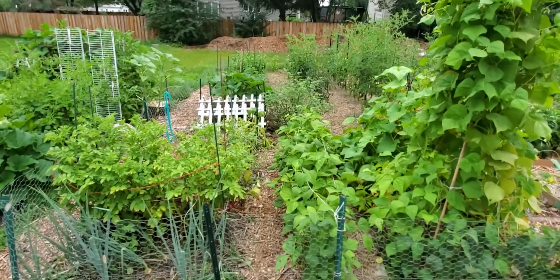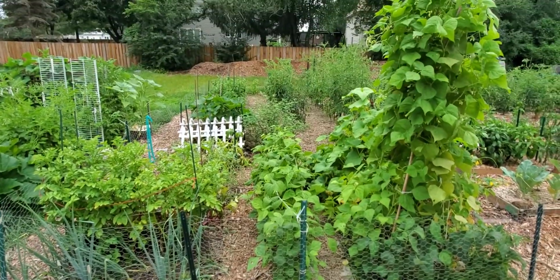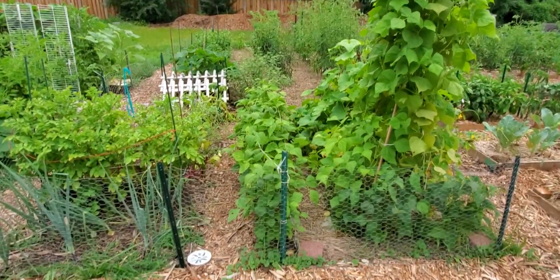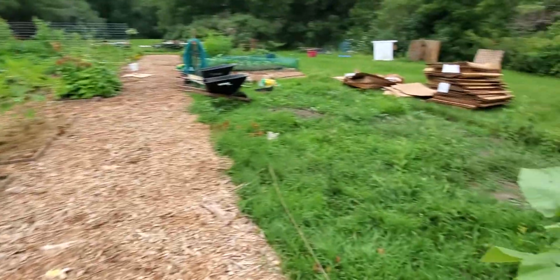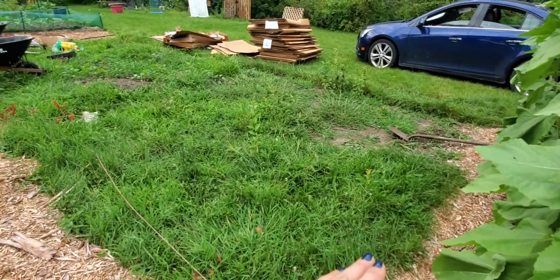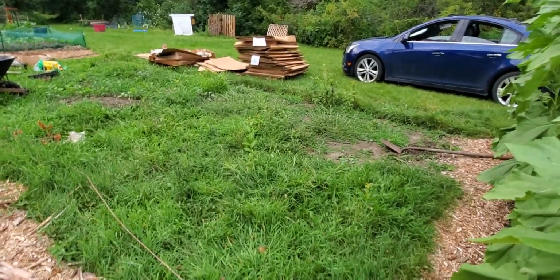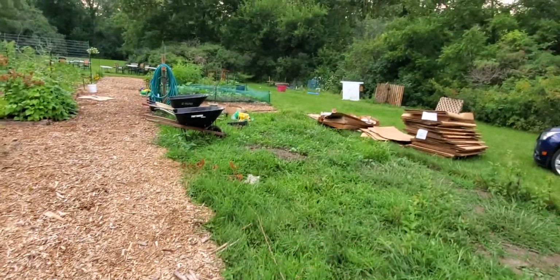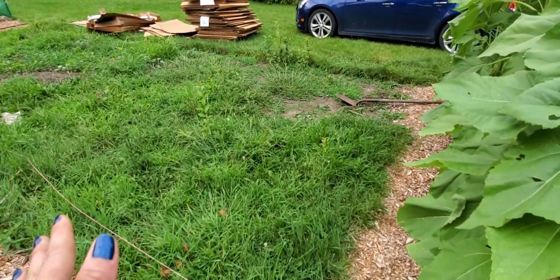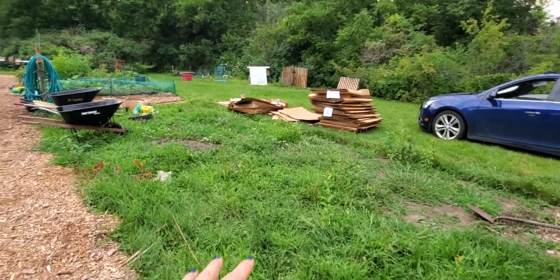This is Lauren's plot. She's got a 10 by 30. So she's got this whole thing all the way down to the end right there where the grass is. And then we have this area that we are going to sod cut. I think this is probably 40 feet wide by about 14 feet deep. And this is where we're going to have our seeding area. So we're going to clear this out with a sod cutter. We're going to lay down the cardboard and we're going to put wood chips all over the top of it.